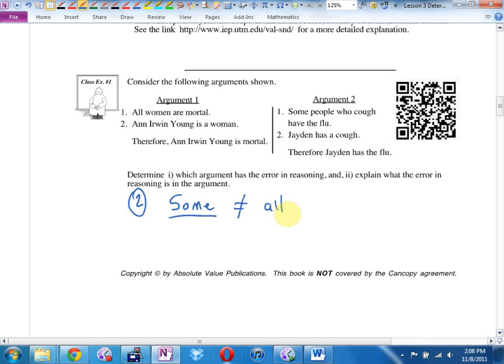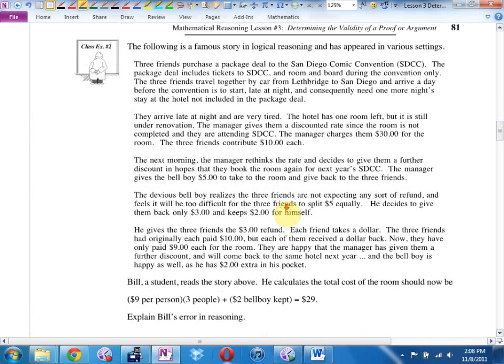Page 81. The following is a famous story in logical reasoning. Ignore the first paragraph. Three people want to stay at a hotel. They arrive late at night, second paragraph, and they're very tired. The hotel has one room left, but it's still under renovation. The manager gives them a discounted rate since the room is not completed and they are attending the conference. So here's what the manager charges them: $30 for the room. The three friends contribute $10 each.